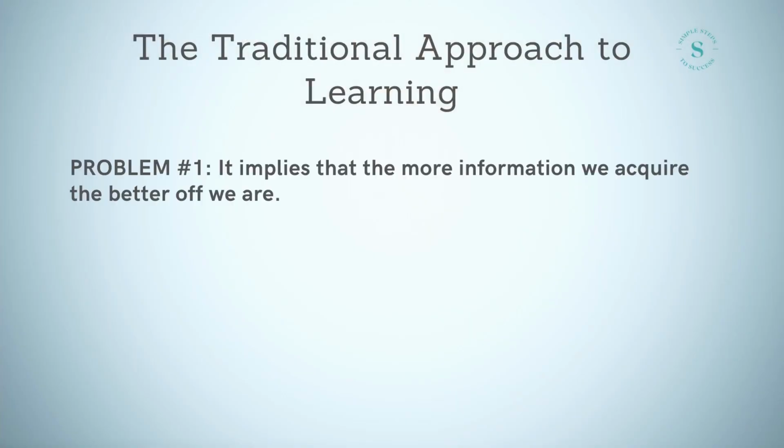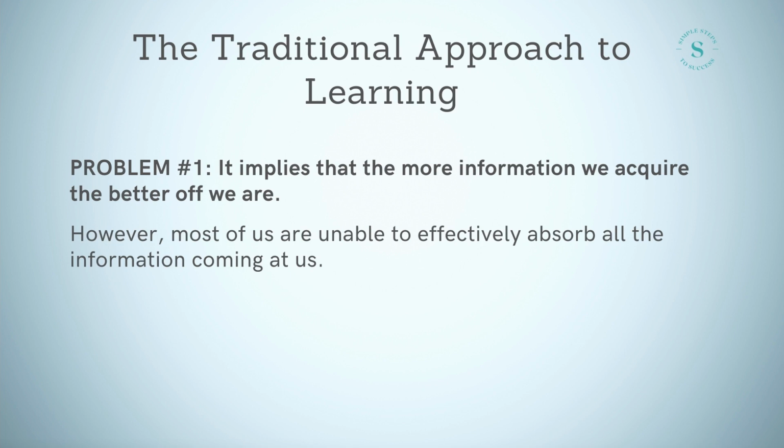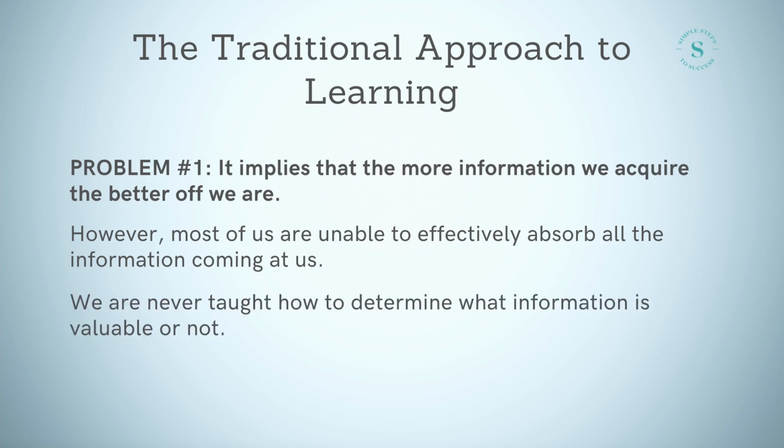The problem with the way things currently are in terms of learning is that it implies that the more information we acquire, the better. So the more information we get, the better. And I believe, again, this is why there is tremendous stress and pressure from most students today, because they're just not able to absorb all the information that's coming at them. And again, it's because the amount of information is growing at an exponential level. And most students are never taught how to determine what information is valuable or not.